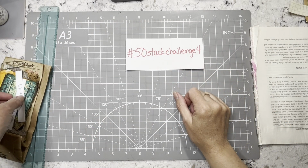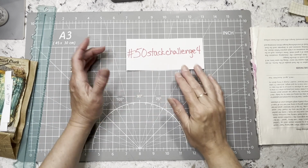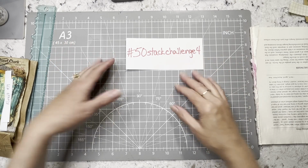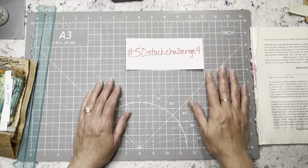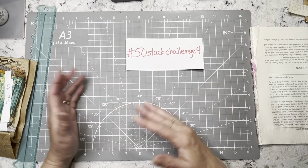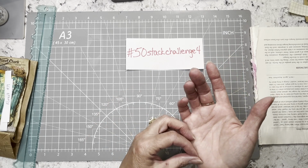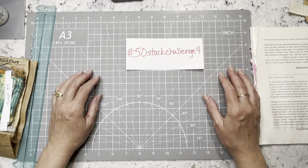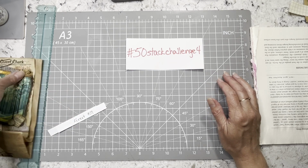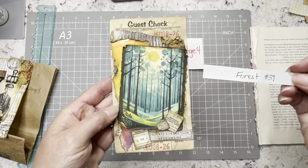If you're not familiar with this challenge, it is a prompt assignment challenge that we're just about done with this one, but I will start another one after, so continue watching if you're interested in joining in, or just want to watch more of them. Each week I draw 2 prompts out of a bag, so in 25 weeks, the idea is to have a stack of 50 pieces of ephemera, or if you like to do collages or whatever it is that you like to do.